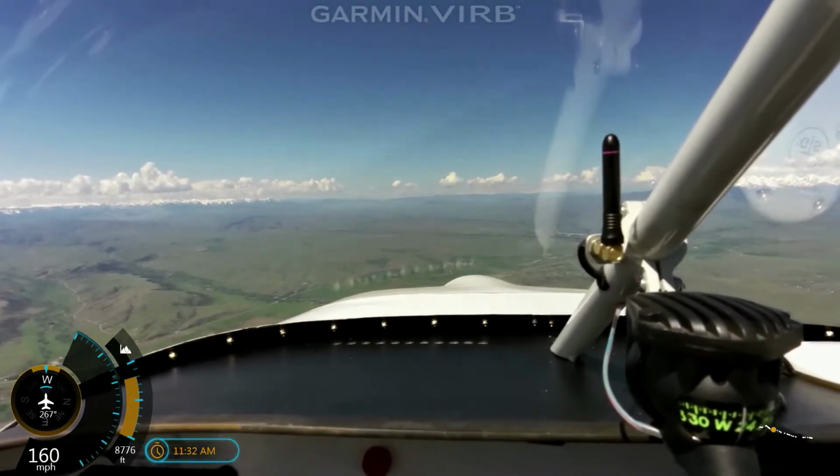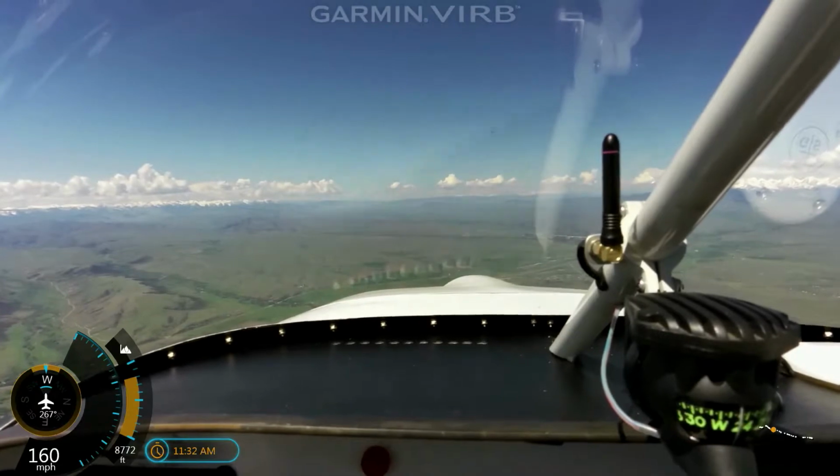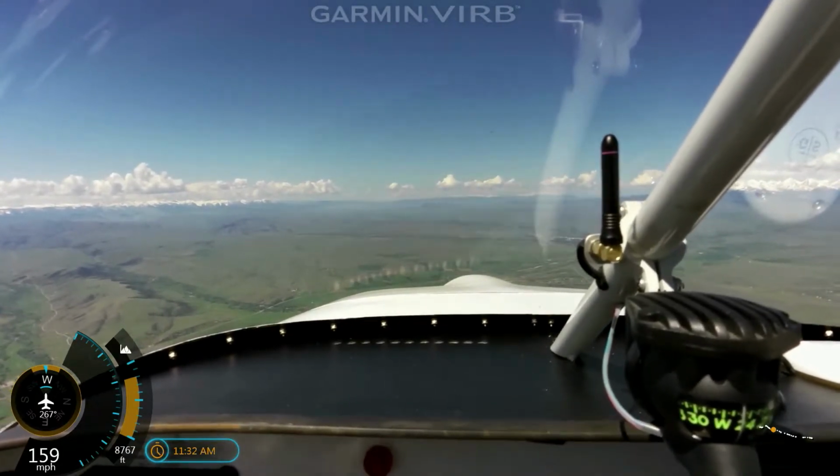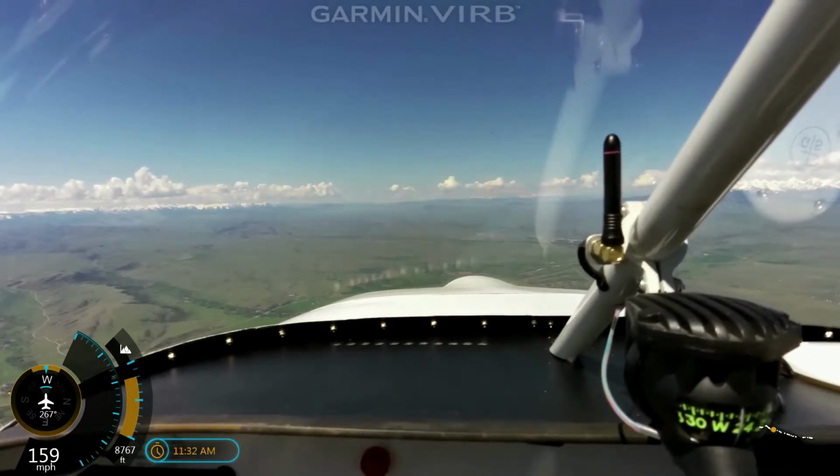It's not bumpy here, and a lot of times flying through these valleys, you'll get a lot of wind roaring through them, and you'll get bounced. I've been bounced around pretty bad through here. I'm at 8,500 right now.